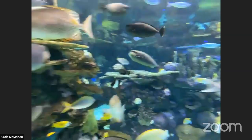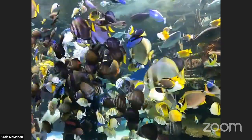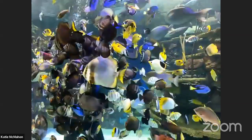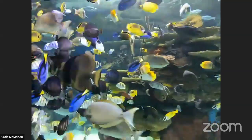If you don't know about coral, it is in fact an animal. People get confused. Is it a plant? Is it an animal? Is it a rock? Technically, it's a little bit of all three. The coral itself is an animal called a polyp, which is related to the jellyfish.